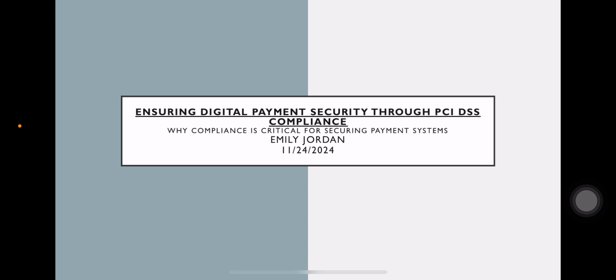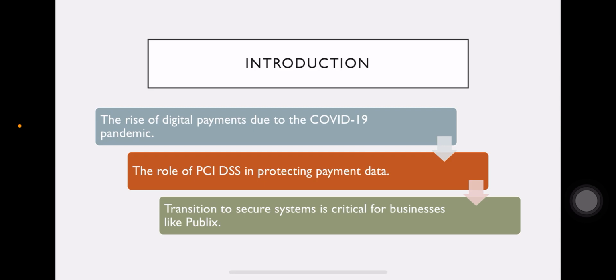Hello, my name is Emily Jordan, and today I'll be discussing how businesses can ensure digital payment security through PCI DSS compliance. In this presentation, I'll explain why PCI compliance is essential, the benefits and challenges of adhering to these standards, and how businesses like Publix can integrate secure payment processes to protect both their customers and their operations.